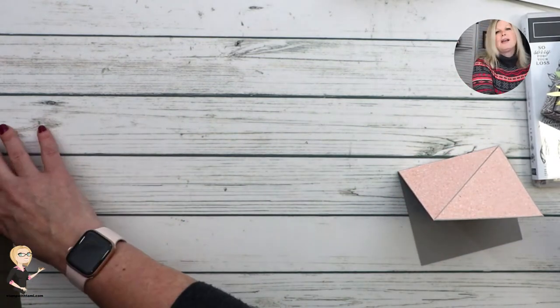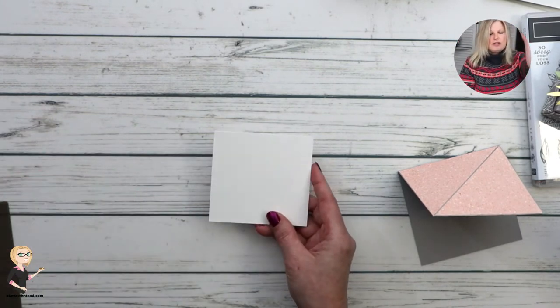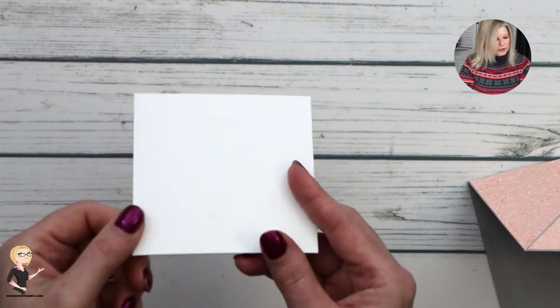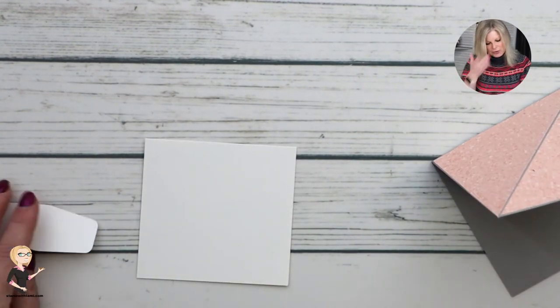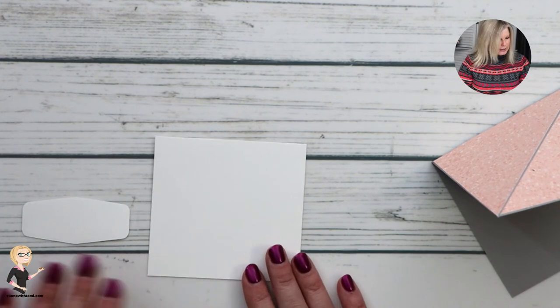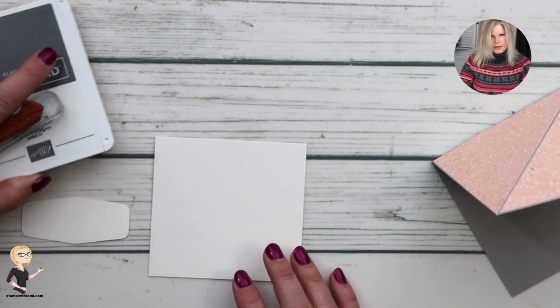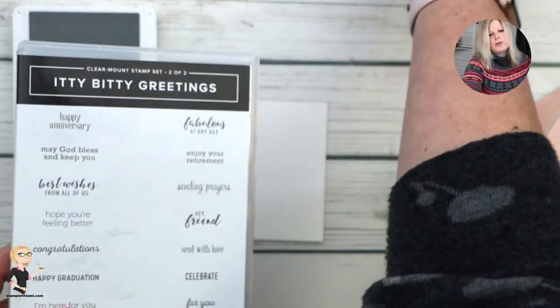Let's do some stamping. I used shimmer white today. I like shimmer white. I don't know if you can see it so good on the video, but it's got a nice little shimmer to it. It adds a little pizzazz without really having to do any work. And I'm going to use Itty Bitty Greetings for our words on this one, and basic gray ink.